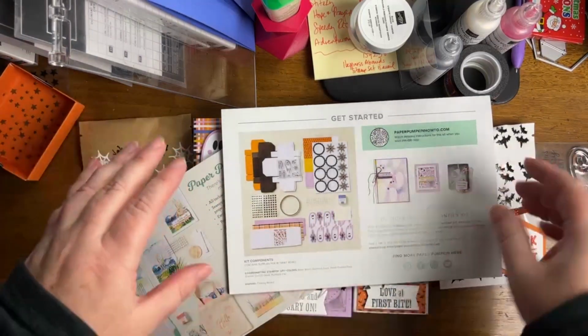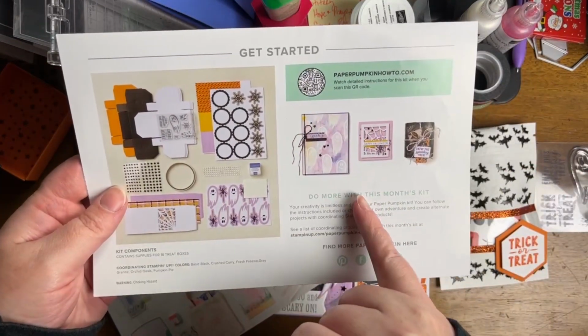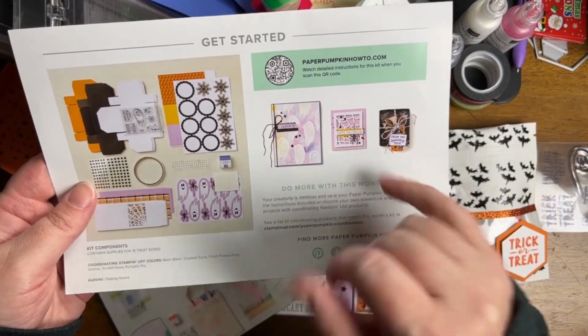Okay, and so let's go ahead and go through what the originals are, what the alternates are. This was what they did with their alternates, which I thought was so adorable.